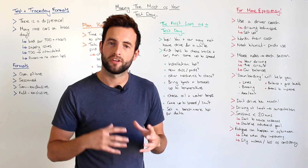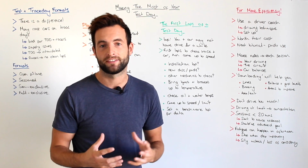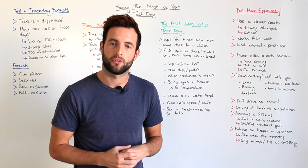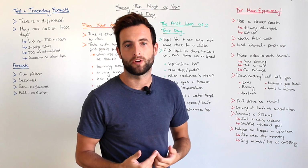Towards the end of the session, it's time to push really hard to get a good benchmark lap time so that you have some good data to take out of your V-Box or whatever it may be. So then you can gauge your performance through the rest of the day. So finally, some tips to make your driving on track even more efficient.